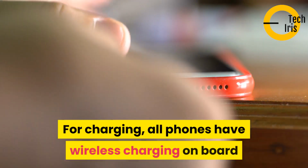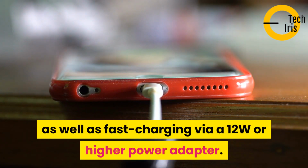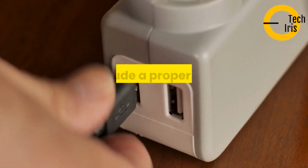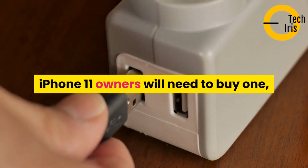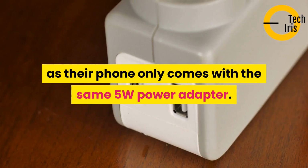For charging, all phones have wireless charging on board as well as fast charging via a 12W or higher power adapter. However, only the iPhone 11 Pros include a proper 18W charger in the box. iPhone 11 owners will need to buy one, as the phone only comes with the same 5W power adapter.